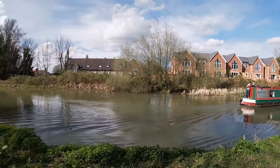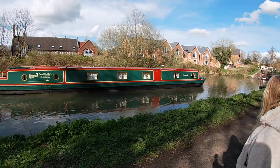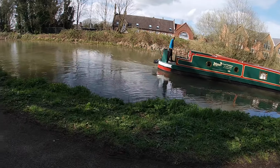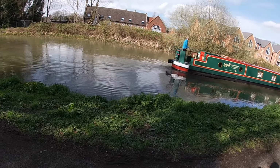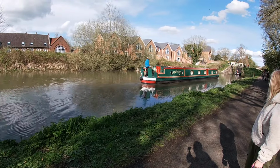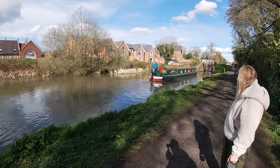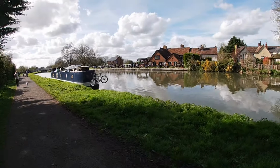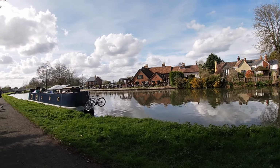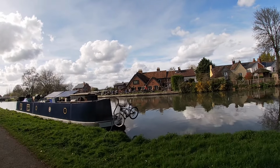Looks like it's a rental for doing canal cruises, and we got another one. I love how quiet the engine is. It's so quiet, isn't it? Wow, lovely pub there, look. Overlooking the canal, watching the boats go by. Enjoying a nice pint and a bar meal.